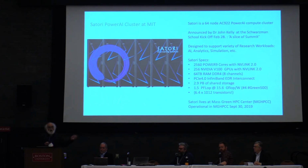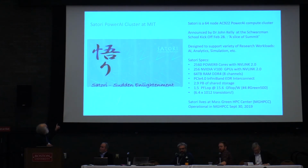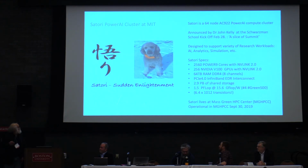What was interesting is, by accident, we got to be the #4 most efficient green supercomputer in the world. When we were going for our top 500, it turns out that our energy, our flops per watt put us #4, which is interesting, just as a plug for IBM. Of the top 5, 3 of them were IBM systems, just because of the configuration. It lives at Mass Green High Performance Data Center, and we'll come back to it. Just a quick note that Satori means sudden enlightenment, but the actual story is my dog, Satori, and I actually have socks with her name.